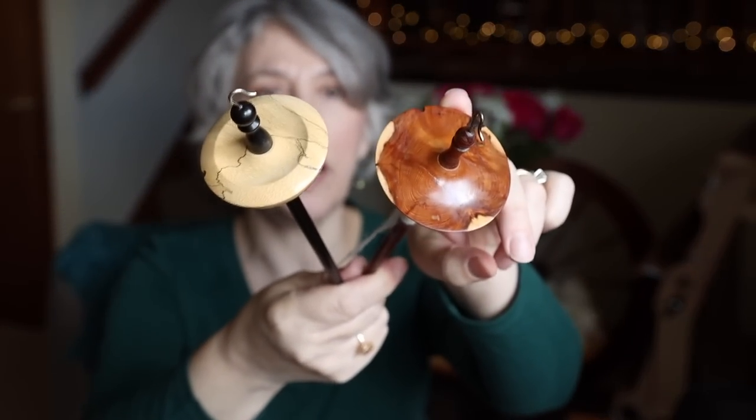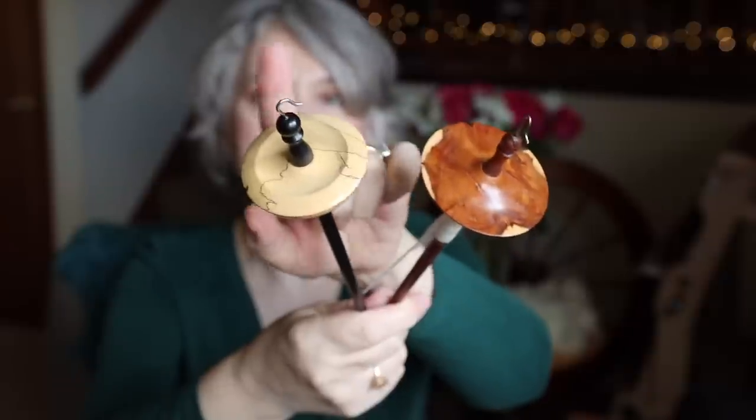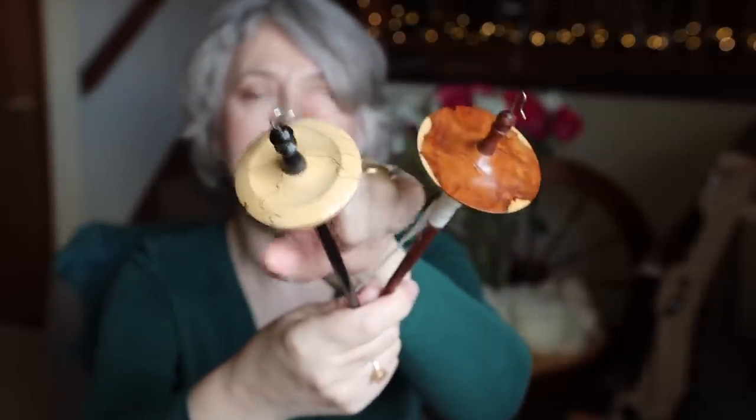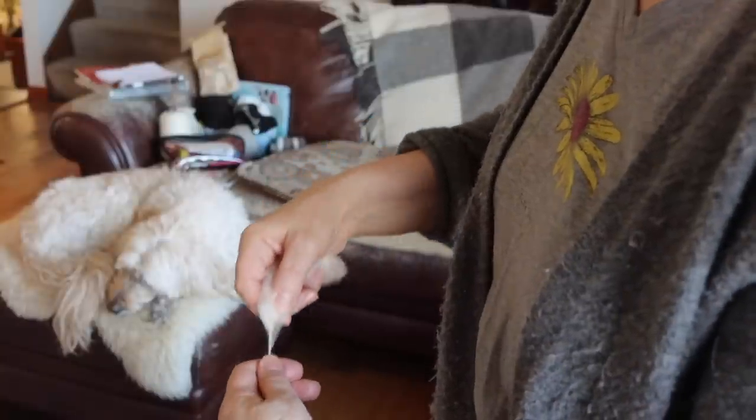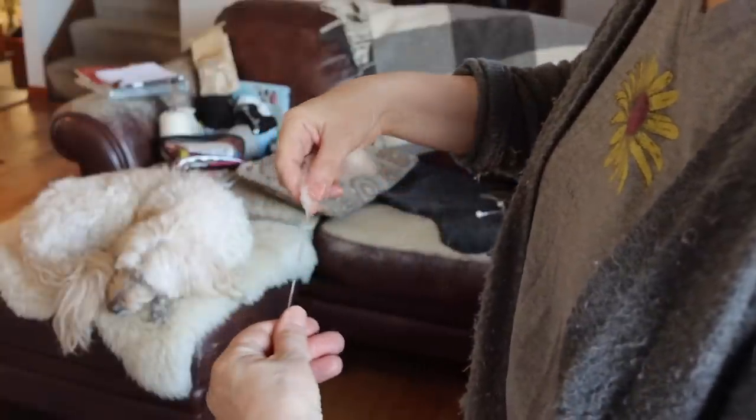So I started the spin on two spindles here, and these are two very similar spindles. This one is Yew Wood, made by Enid Ashcroft, and this one is Texas Jeans. I think it's a spalted tamarind or something. I selected these two because they have a similar hook, if you could see that, and they have a similar weight.